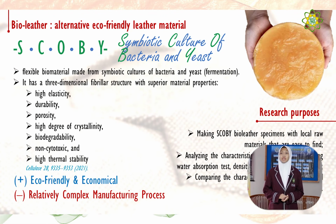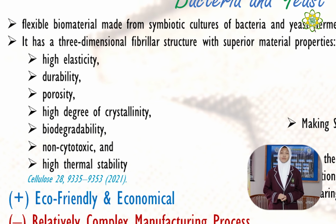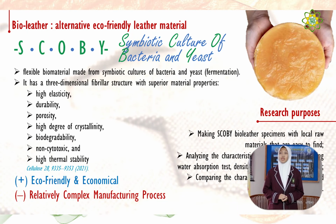SCOBY is a batch of bacteria and yeast that form a symbiotic structure of cellulose. SCOBY leather has a three-dimensional fibrillar structure with superior material properties: high elasticity, durability, porosity, high degree of crystallinity, biodegradability, non-cytotoxicity, and high thermal stability. The advantages of SCOBY are being environmentally friendly and having an economical price. Meanwhile, SCOBY has a relatively complex manufacturing process.